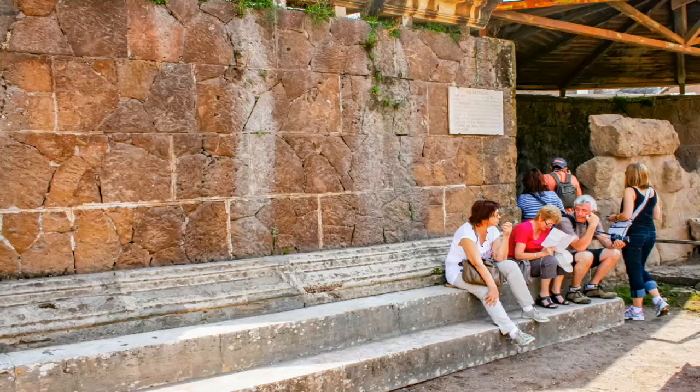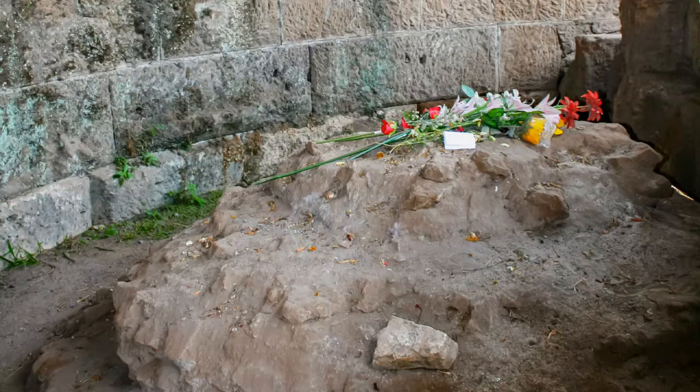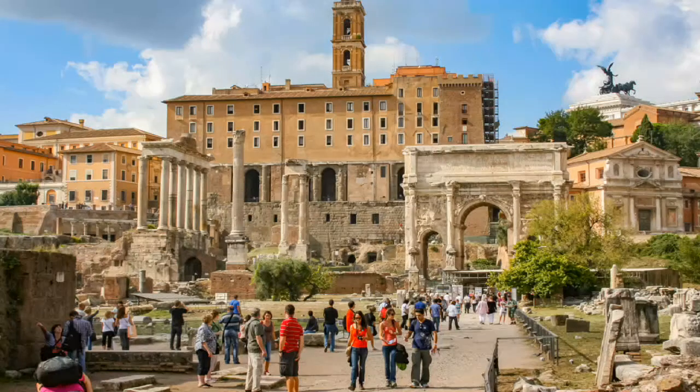One of the most popular spots to visit is the tomb of Julius Caesar, which people continue to place flowers by to this day. In my opinion, nowhere else in Rome will transport you back to the days of the ancient Romans as vividly as a stroll through the Roman Forum.